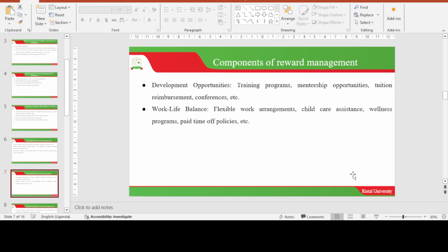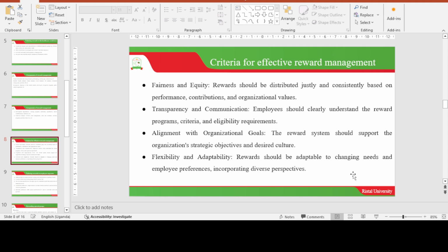So that's what we call work-life balance, which helps employees a lot, especially the doctors, to concentrate on their work. And then the pressure, the financial implications of always paying the tuition, is taken off from them. So these are some of the components of reward management as far as the healthcare setting is concerned.